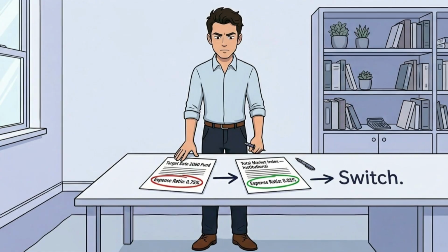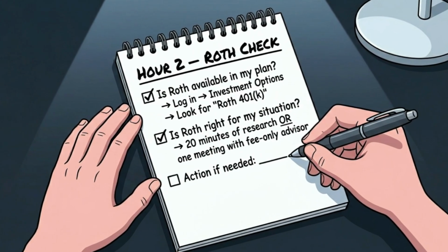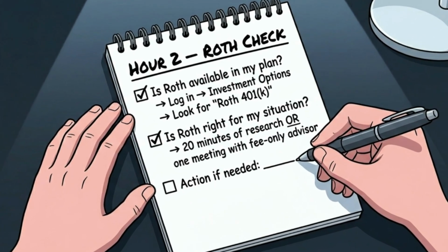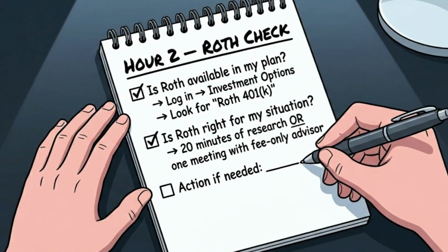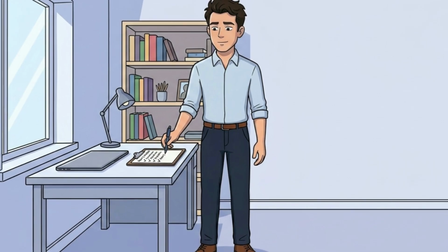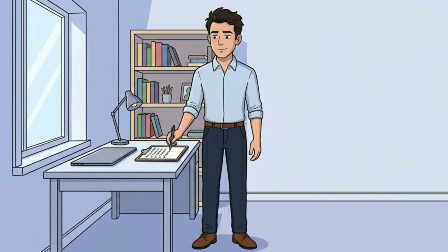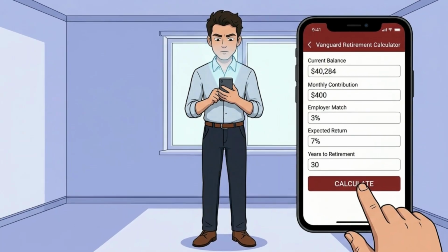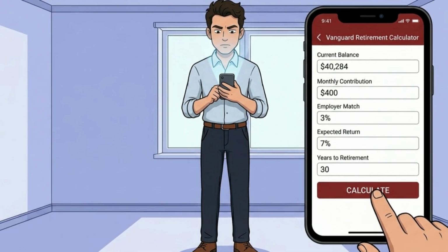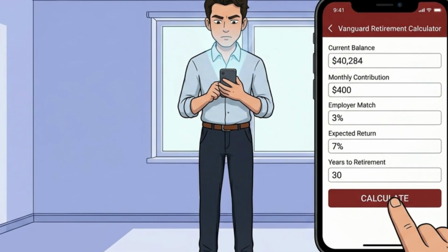It is often labeled institutional or index. It often has fewer words in its name. Switch your contributions to go there and consider moving your existing balance there. Is there a Roth option in your plan? If yes, spend 20 minutes understanding whether it applies to your situation. A fee-only financial advisor can tell you in one meeting. It is worth knowing. Do you know your vesting schedule? If not, find it. Call HR if you cannot find it in the portal. That is hour 2. Hour 3.